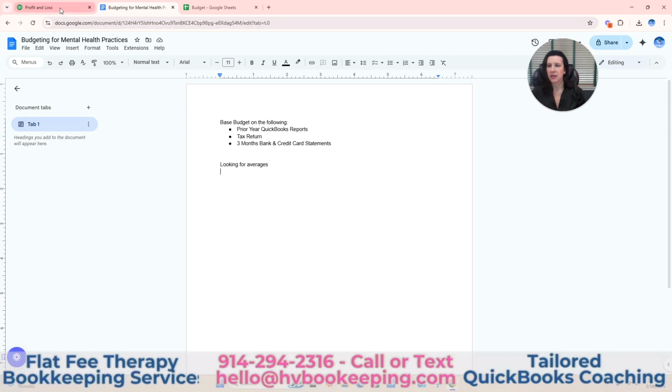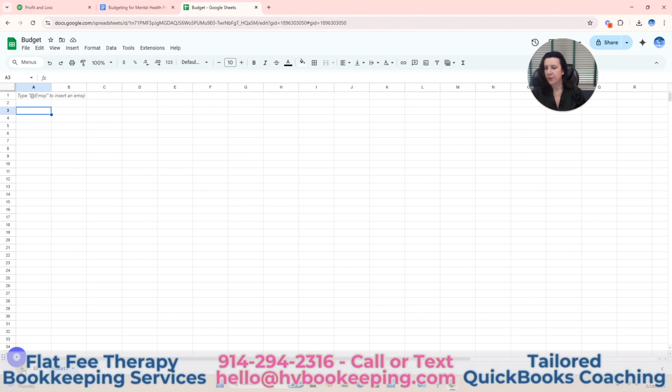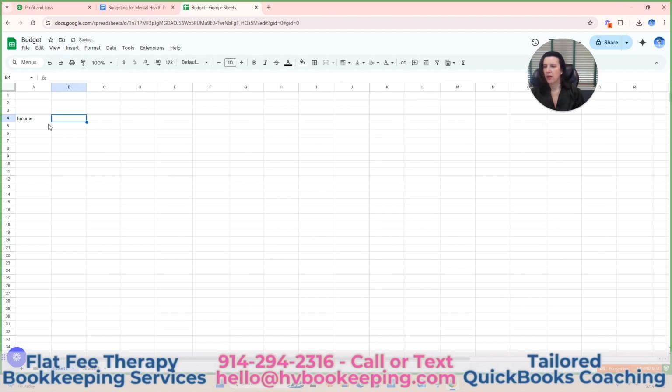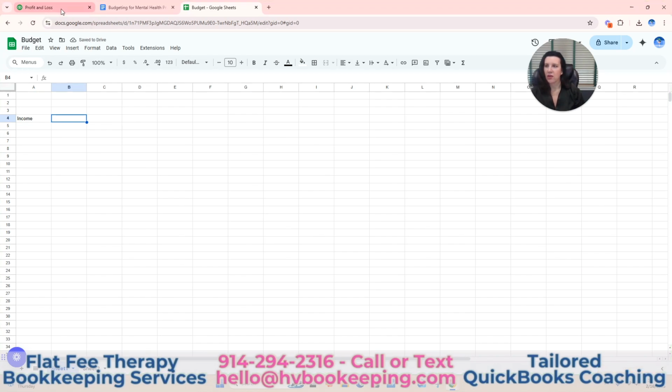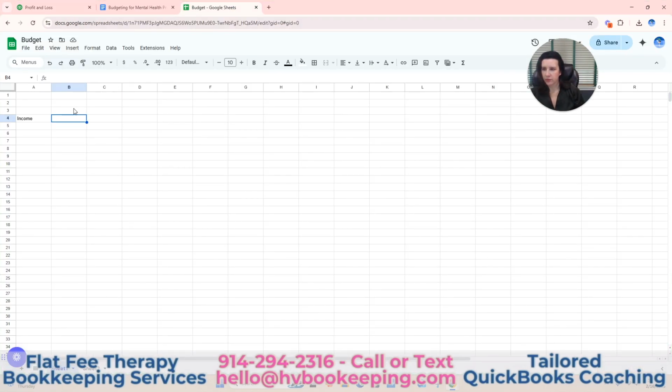So let's look at this profit and loss. It's a demo file, but it will explain what you're trying to figure out. You're basically looking for the average of each month. So if we're trying to figure out our income, first we'll say income. I would look at it more granularly as well, but it says we have $716,965.52. Let me see if I can copy that. Okay, so we'll say that equals divided by 12.